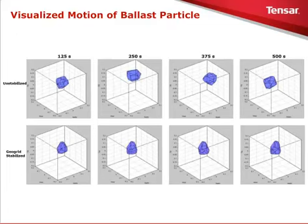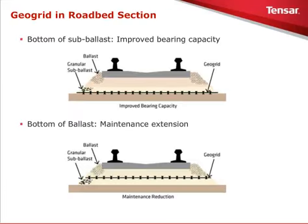So when we decide to use Geogrid for ballast stabilization, how do we apply it? There are two primary applications. First, at the bottom of the sub-ballast, in cases where we have poor subgrade conditions, to improve the bearing capacity of the subgrade. And then within the ballast layer, to stiffen the ballast layer and extend the maintenance cycle and the performance of the track.